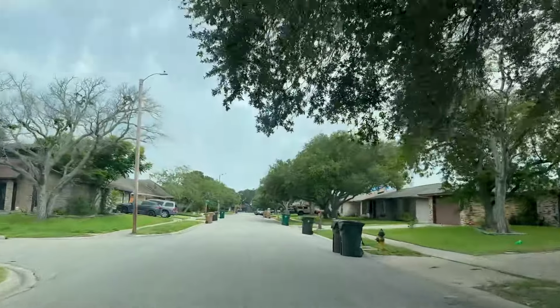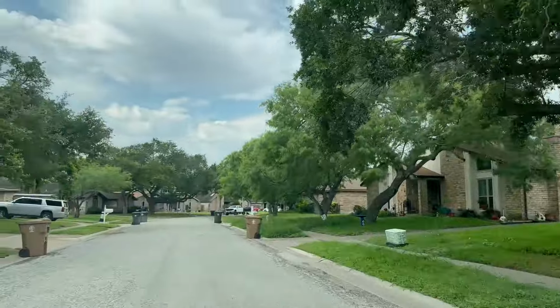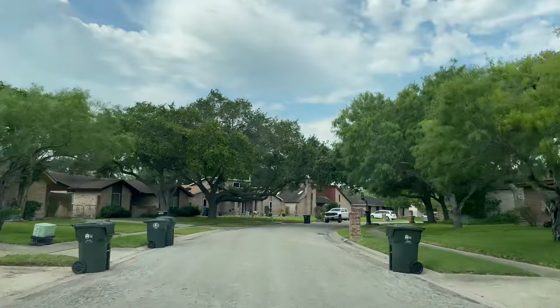Now, some homes here in the neighborhood have already been updated, while others will still reflect the era that they were built in. So depending on what you're looking for, you might come across properties that feel a little bit more original in their layout or their style, which can either be a fun project or something to pass on if you want something move-in ready and a little bit more modern.